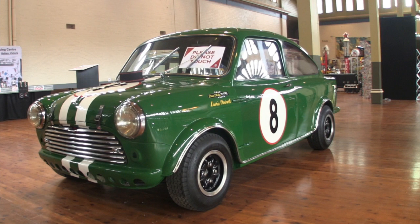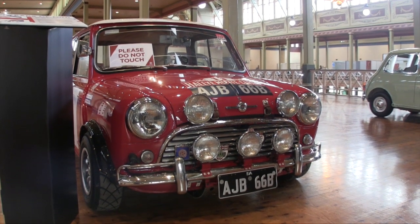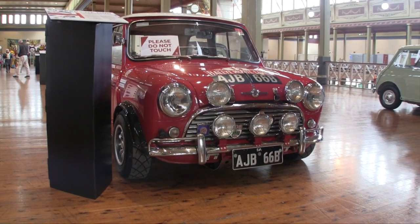Welcome back to In Pit Lane and Motorclassica 2020. This year's Motorclassica also celebrated 60 years of the Mini, and on hand as special guests were the winners of the 1966 Bathurst 500, Rauno Aaltonen and Bob Holden.